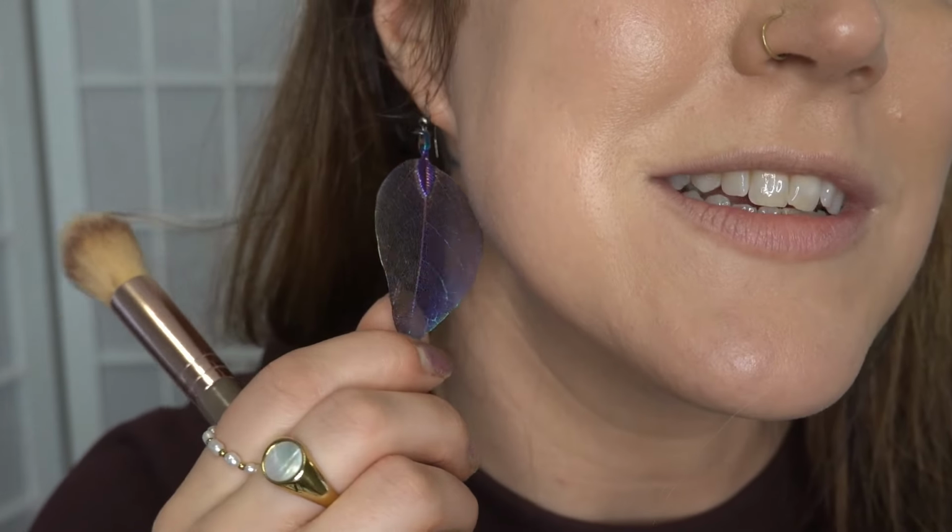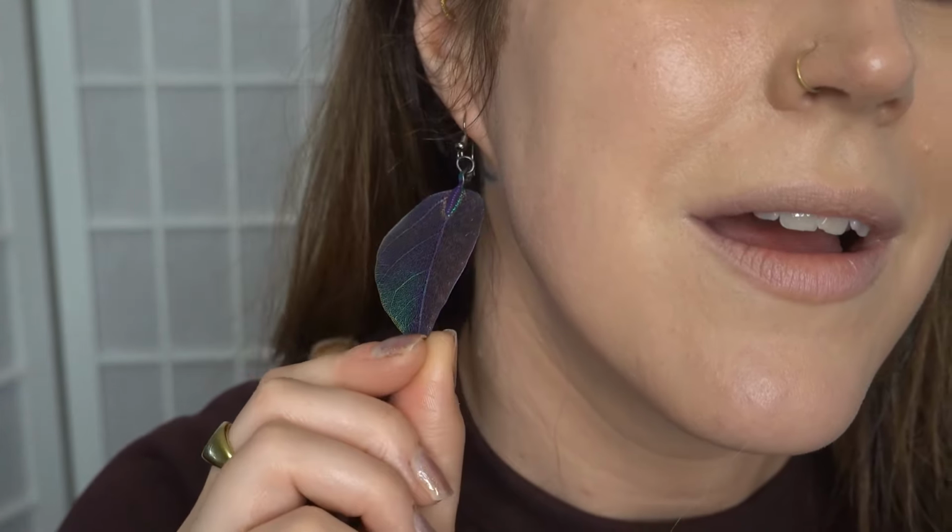She's lovely so far. Oh, I bought these earrings while I was in Lisbon in Portugal. They're so beautiful. Oh, I love them.